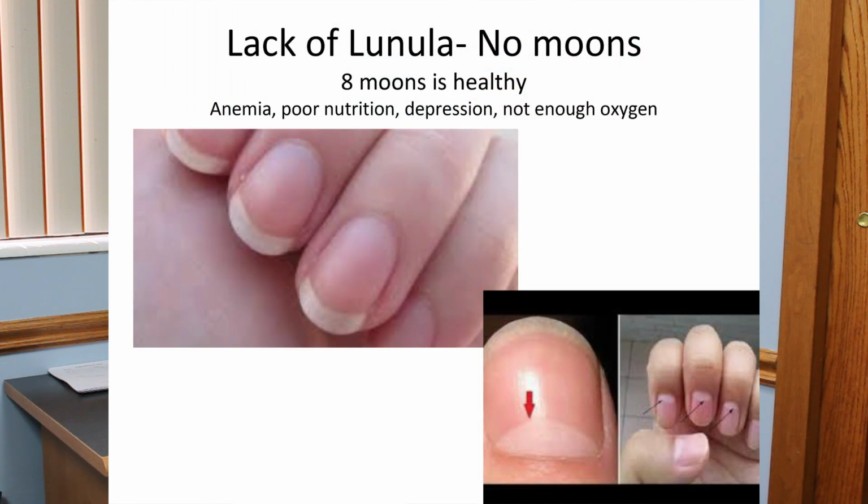The next one here, lack of a lunula or no moons. If you look at your fingernails, you can see that little moon, like a moonrise coming on. And ideally, we want to have 8 of those. It's a sign of anemia. It's a sign of oxygen in the body. Again, poor nutrition, depression is associated with that. So we want to look at those nails.